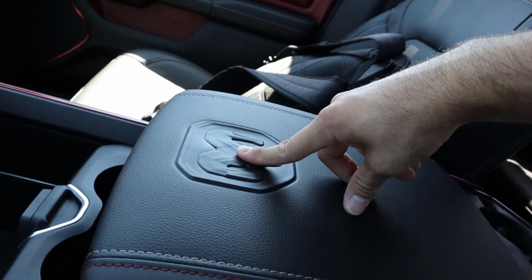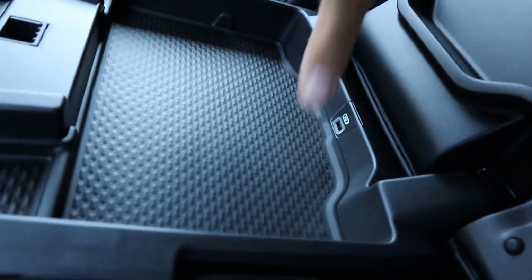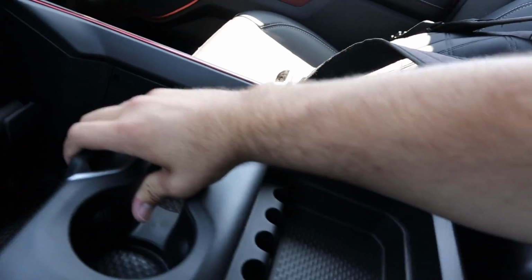So you can see the Ram logo right there, more of the contrasted stitching. You can pick this up. Got some rubber right here, USB port, and then you can pick it up. You still get the measuring tables on the bottom of that. This slides backwards and forwards with the center console.